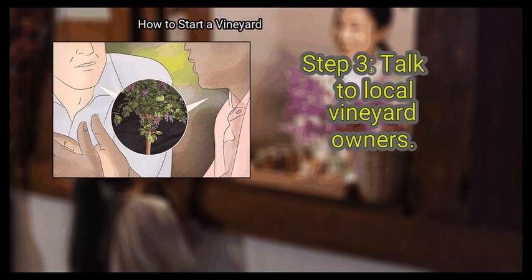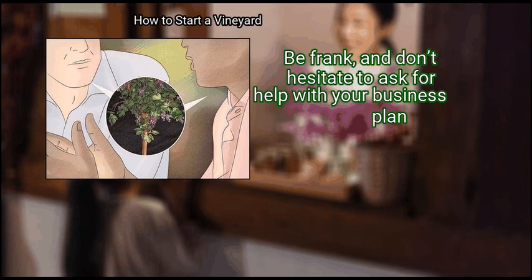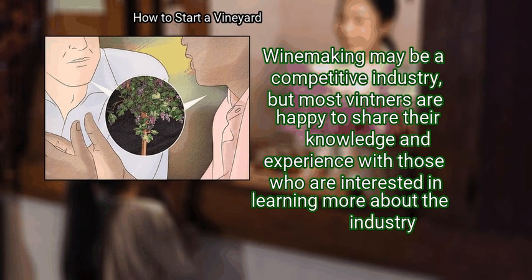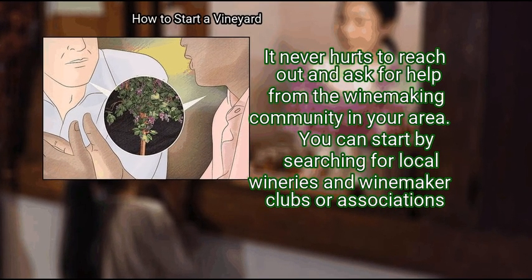Step 3. Talk to local vineyard owners. Be frank, and don't hesitate to ask for help with your business plan. Winemaking may be a competitive industry, but most vintners are happy to share their knowledge and experience with those who are interested in learning more about the industry. It never hurts to reach out and ask for help from the winemaking community in your area.